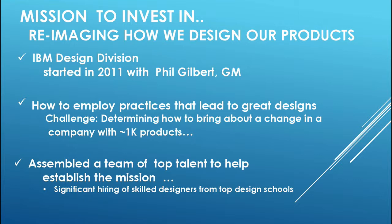So IBM is on a mission to invest in and reimagine how we design our products. And IBM is very serious about this. We talked about our executive team, and they are investing in the fact that they think that our business depends on good design. So back in 2011, IBM actually did start the IBM Design Division, the IBM Design Business Unit today, and they hired somebody from the outside of IBM, Phil Gilbert. He is actually the general manager of the IBM Design Division.